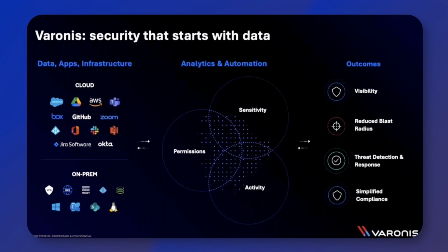So Varonis is now a SaaS hosted solution as well. This means that getting Varonis set up and monitoring your environment has been made a lot quicker and easier now, and less infrastructure is required from the customer side as well.